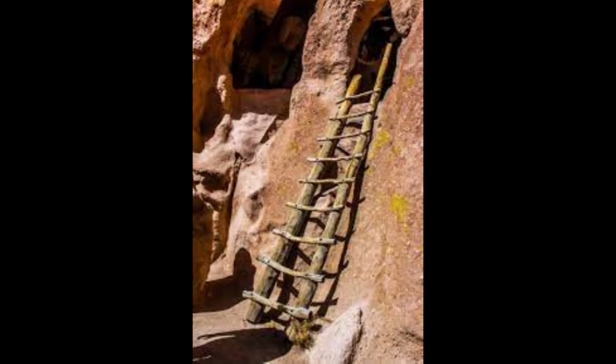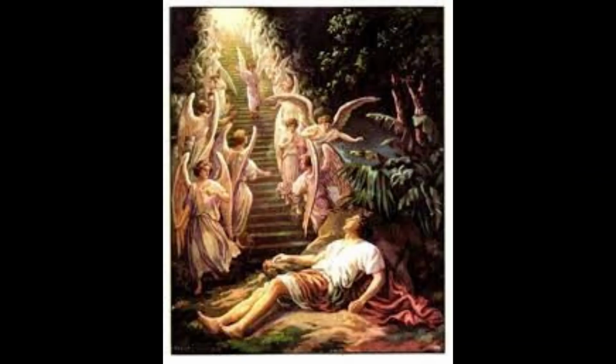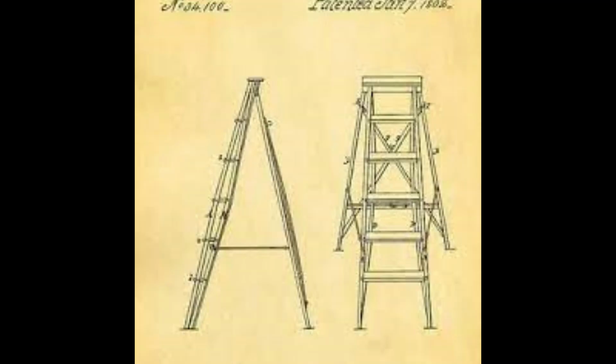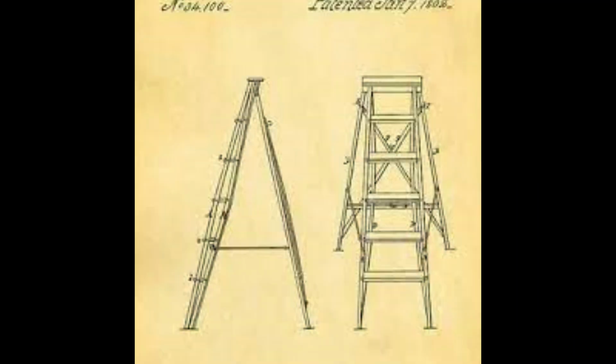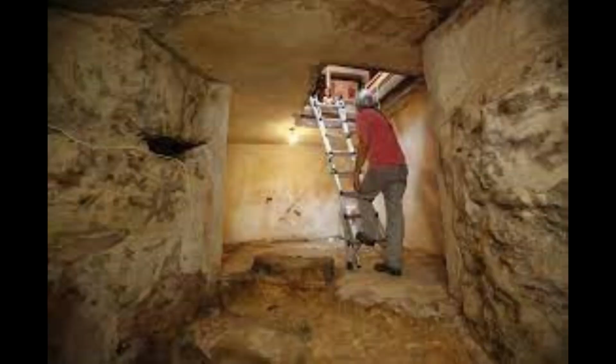This does not include a biblical reference in the book of Genesis, where Jacob's dream depicts a ladder that goes from earth to heaven. Ladders are also depicted within ancient Hebrew and Egyptian cultures as well. The first patent for a ladder came from American inventor John H. Baisley back in 1862. This type of wooden ladder had hinges that made the ladder foldable for an easier means of mobilization.